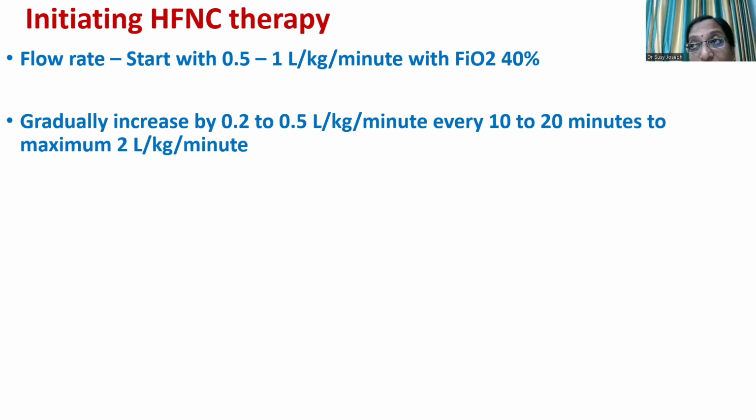But still, in a 10 kg child, what is the maximum permissible flow rate which is accepted according to guideline?